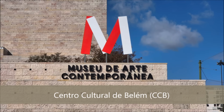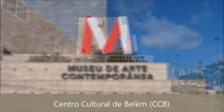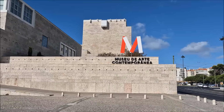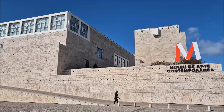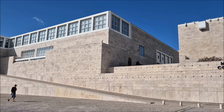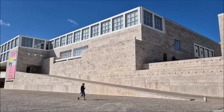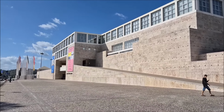The Centro Cultural de Belém, CCB, is a major cultural complex located in the historic Belém district. It's renowned for its distinctive modern architecture and its role as one of the largest cultural facilities in Portugal. Opened in 1992, it was originally conceived to host Portugal's presidency of the European Union in 1992.